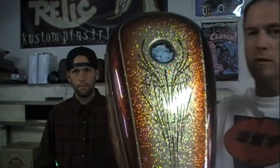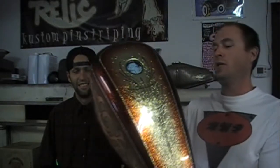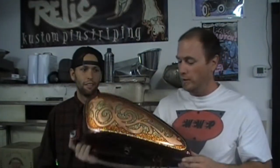So we mentioned pinstriping, but you also paint beyond that. We got a couple samples here of your work. Of course, here's the pinstriping. If you can see it with all the metal flake, that's some crazy metal flake. Now, is this gold leaf on the side then? Copper leaf. Copper leaf. Okay, sure, that's pretty cool.